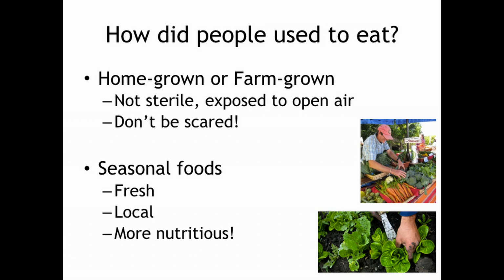All right, another thing people used to do back in the day, they only ate seasonal foods, meaning the foods that naturally grew in that season. And what does that mean exactly? It means they got fresh food all the time. So whatever they ate, it was very fresh. It wasn't traveling from all over the country and losing nutrition during the traveling time because it sat longer. It was local, and therefore it was more nutritious because it was super fresh.